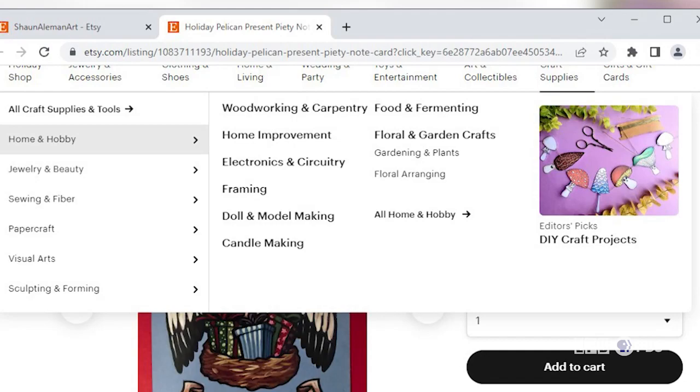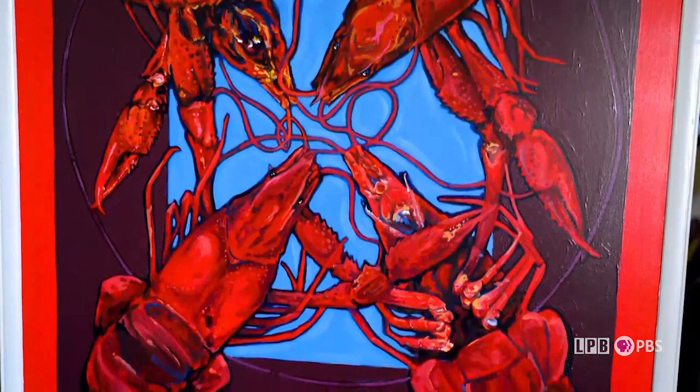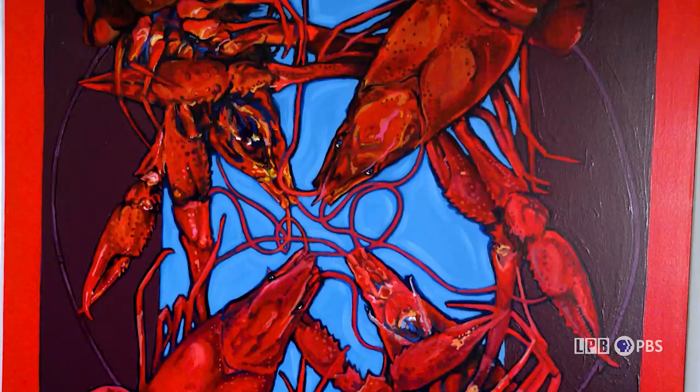This is a favorite painting that I did a while back. I tried to make the crawfish intertwine with each other, and I call this one the view from the bottom of the pot. So the crawfish are looking up at the sky, and it's just a fun, colorful painting of bright reds and bright yellows and the blue of the sky.